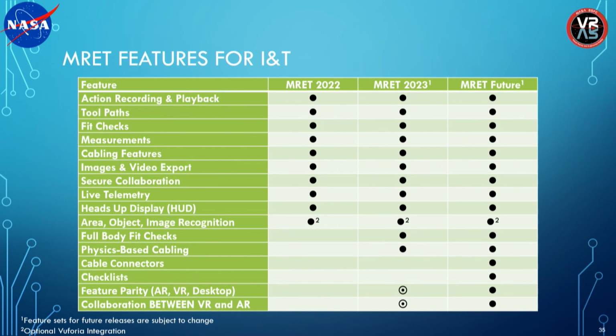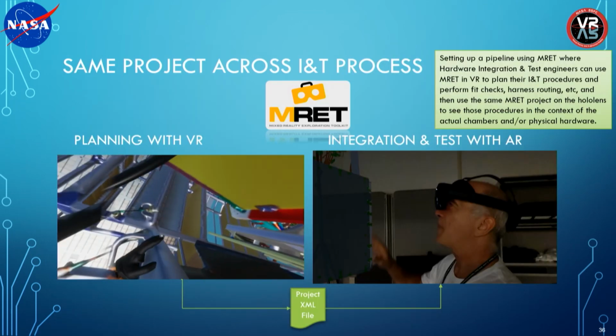Right now, it's all within the VR. We don't have it going out to the HoloLens, but we're going to make it so we can do that. Any other features I didn't mention earlier? I think that's good enough. But we need that between VR and AR for that planetary science. So the other important thing is we want to make it so you work in VR, you plan everything in VR, you save your project with all the steps, and then we load that exact same project, go to the HoloLens, you're doing your actual integration and test, and you can see the same steps, you can load the same cabling, et cetera, et cetera.